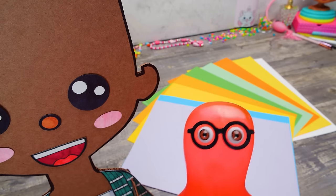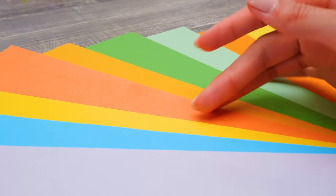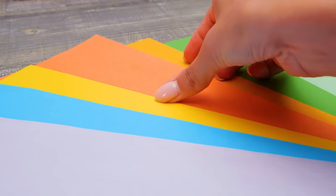Should we start with a haircut in the paper beauty salon? Ah, so many colors! Which one to choose? Oh, I know! Let our doll be red-haired!